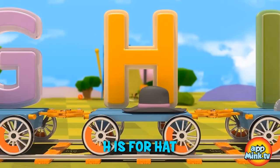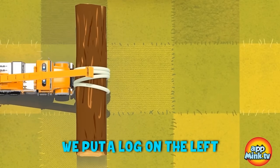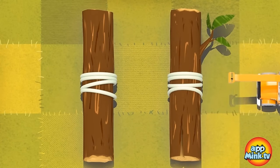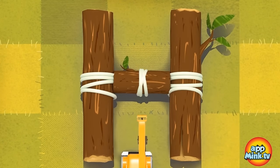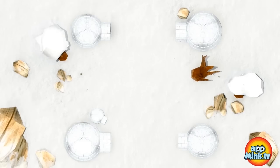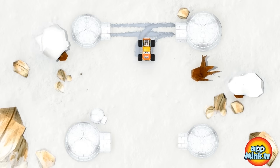H is for hat. We put a log on the left, a log on the right, and then a little one in between. I is for igloo. Look, the tracks from these igloos make the shape of an eye.